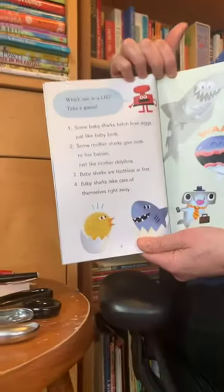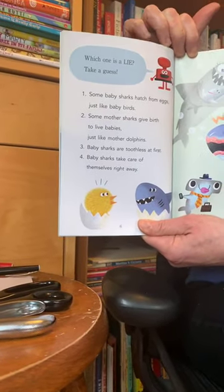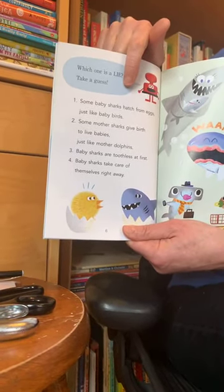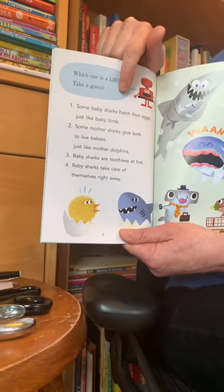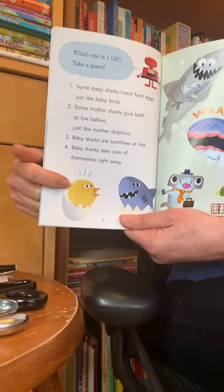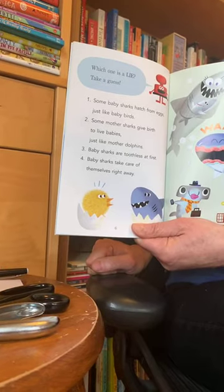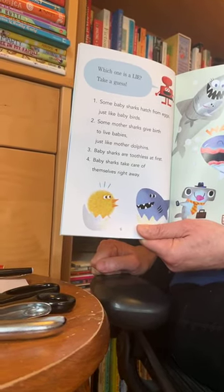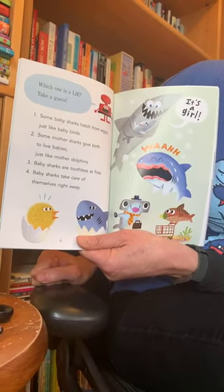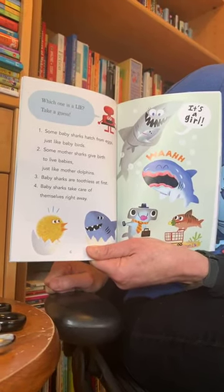Okay. Which one is a lie? Take a guess. And you can put your guesses in the comments if you want. One of these four statements is not true. Listen to them all before you make a decision. Number one. Some baby sharks hatch from eggs just like baby birds. Tweet, tweet. Number two. Some mother sharks give birth to live babies, just like mother dolphins. Number three, baby sharks are toothless at first. Number four, baby sharks take care of themselves right away.